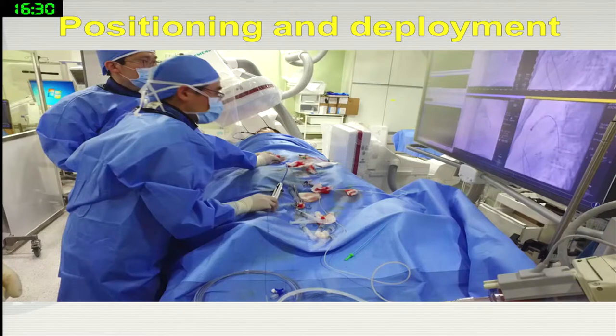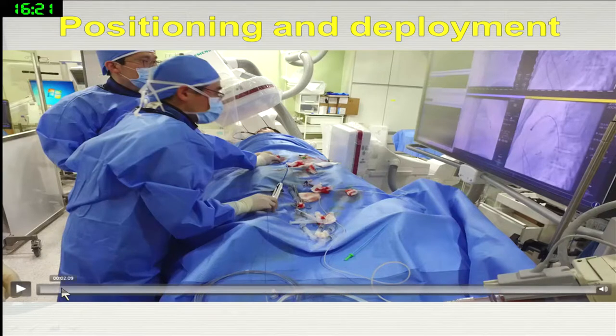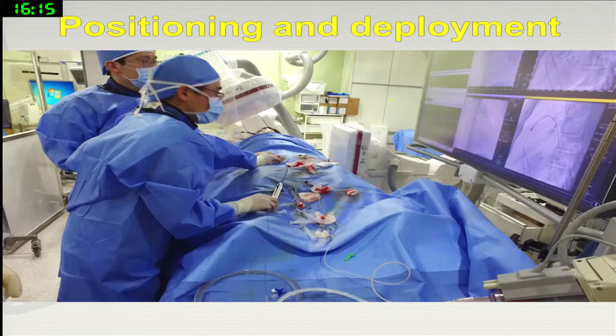If I understand your question correctly, if the valve is half open, we cannot retrieve it. But if it's less than 30%, we may be able to retrieve a little bit, but not perfectly. Now, the company is trying to sort out what you mentioned. If it's retrievable, probably it will be much better.